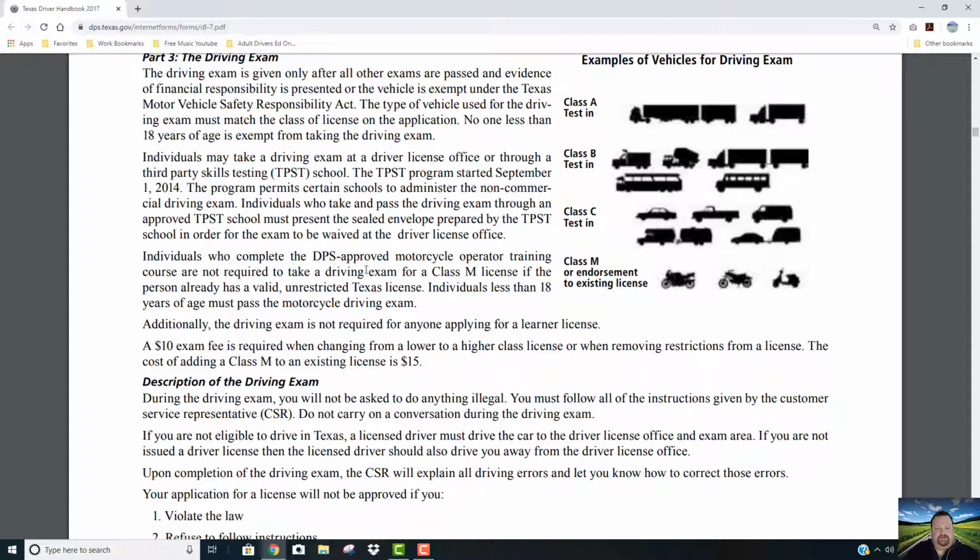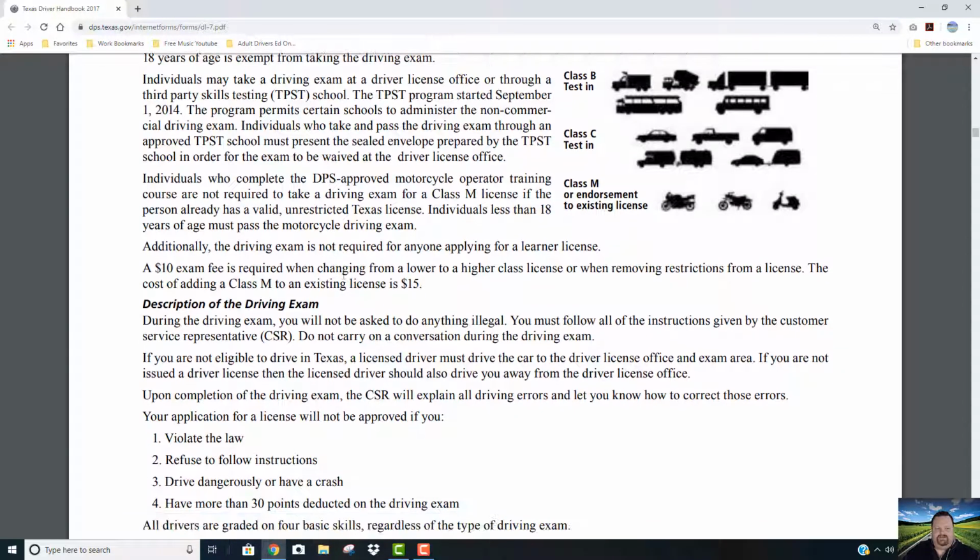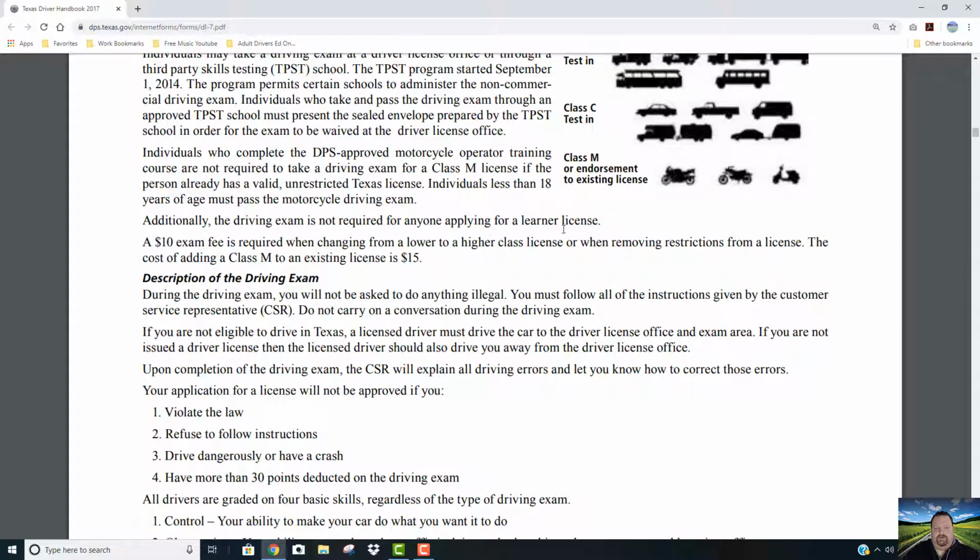Individuals who complete the DPS-approved motorcycle operating training course are not required to take a driving exam for a Class M license if the person already has a valid unrestricted Texas license. Individuals less than 18 years of age must pass the motorcycle driving exam. Additionally, the driving exam is not required for anyone applying for a learner's license. A $10 exam fee is required when changing from a lower to a higher class license or when removing restrictions from a license. The cost for adding a Class M to an existing license is $15.